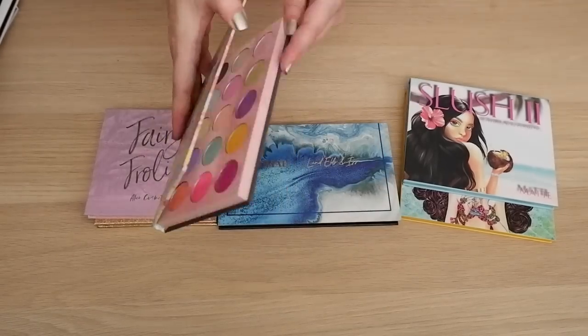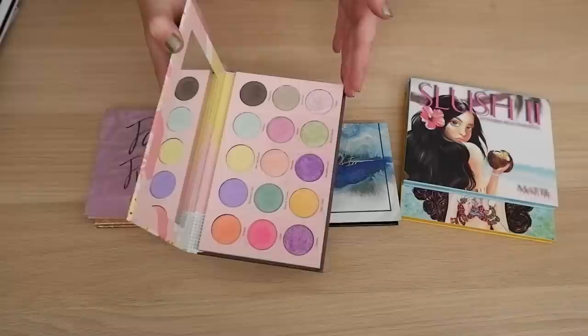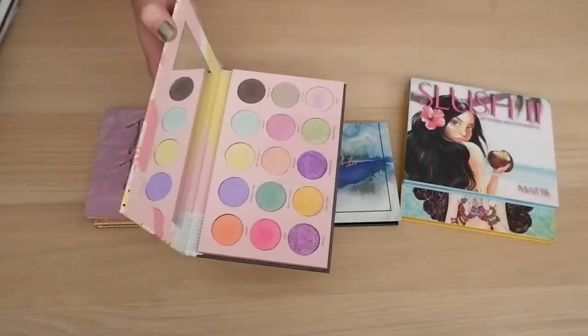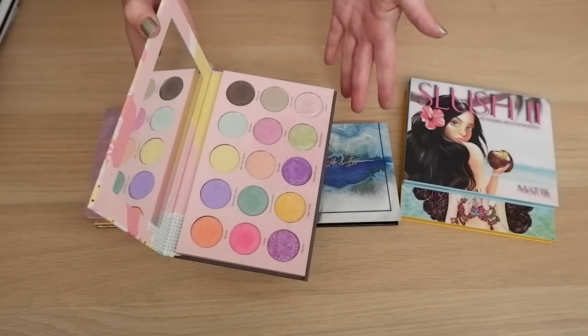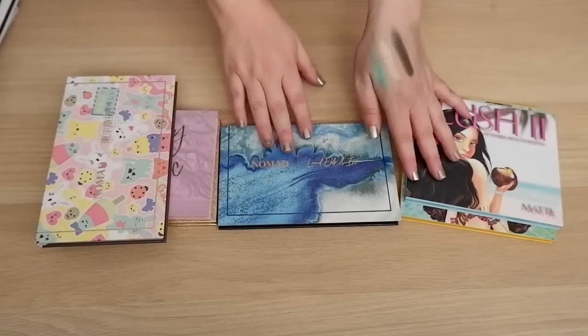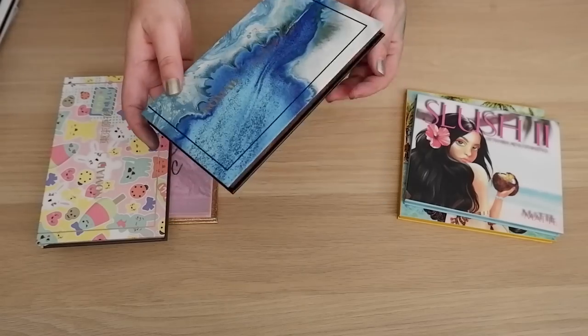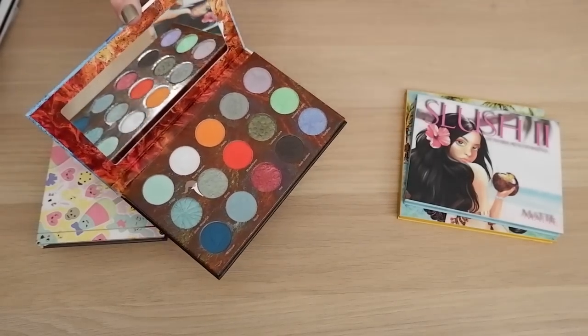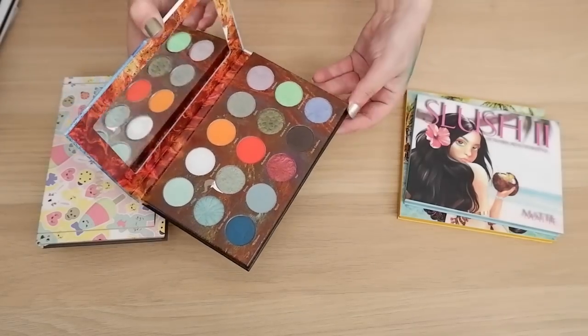I already owned the Tokyo Harajuku when I filmed my eyeshadow palette collection video last year. I hadn't played with this yet, but I have by now, and I do like it, but it wasn't my favorite. So that's why I decided to buy the Land of Fire and Ice to see if I like this better, and this color story, you guys. Oh my word, I can't wait to play with this.